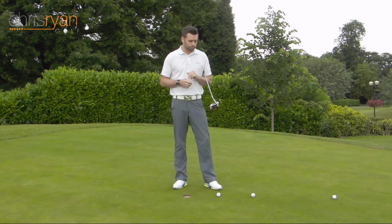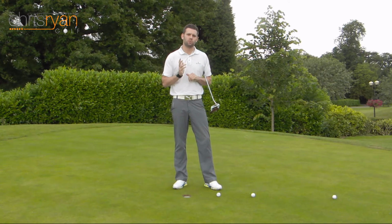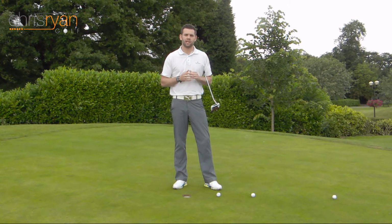Well, two reasons. Firstly, the pace that we hit the putt at can really affect how much break or how much borrow that ball will take. We know that if we hit a putt with less speed, then gravity has more effect and that ball will have more break or more borrow. If we hit the ball a bit firmer, then gravity will have less effect and that ball will run a little bit straighter. So if the pace is inconsistent, then the line that we need to hit the ball on would need to be different as well.